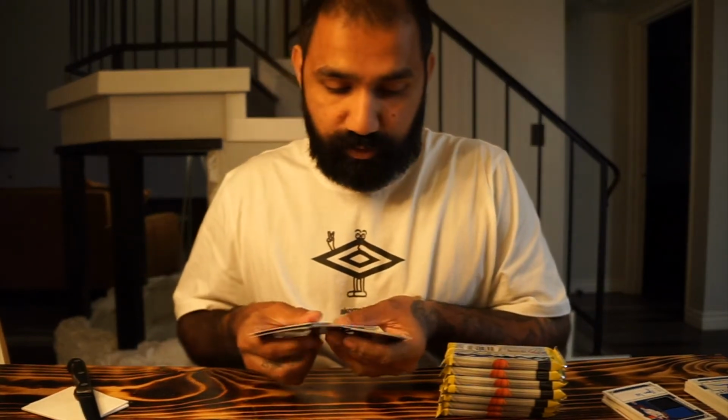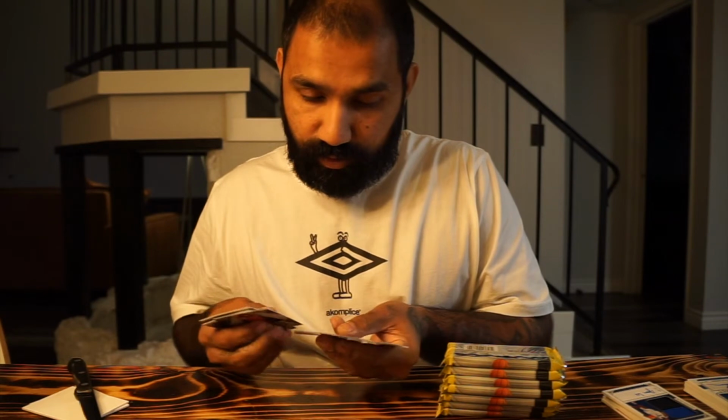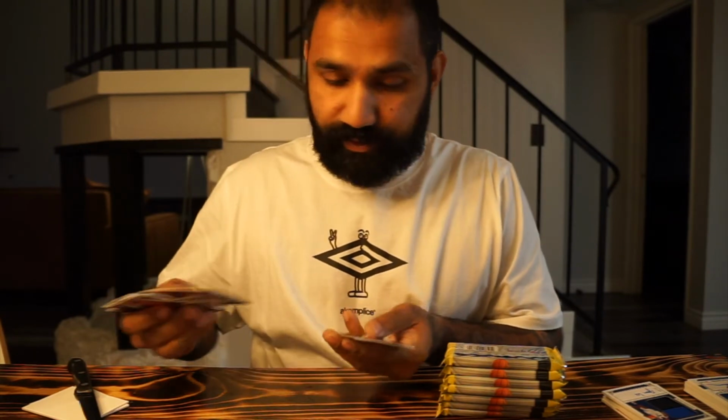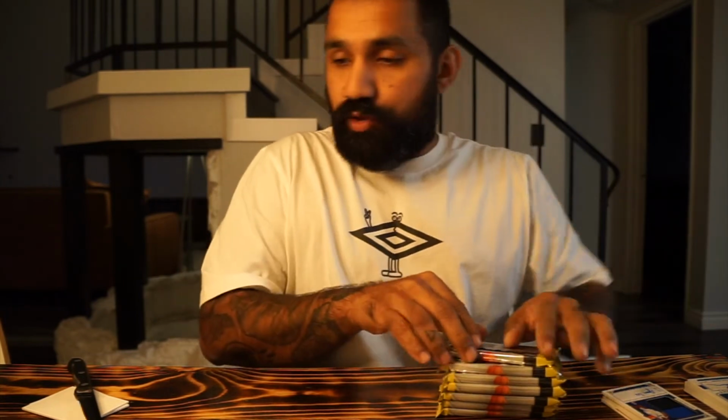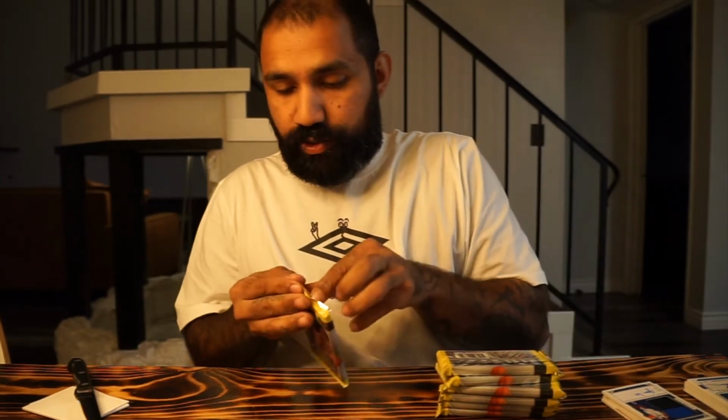Hey, Jaylen Brown's cool, though. Yeah. It's not his rookie here. Doesn't look off center or nothing. Looks good. Will Barton? I don't fucking know. What's his rookie? Not even colored. Oh, Jalen. Cool card, but wrong year, buddy.